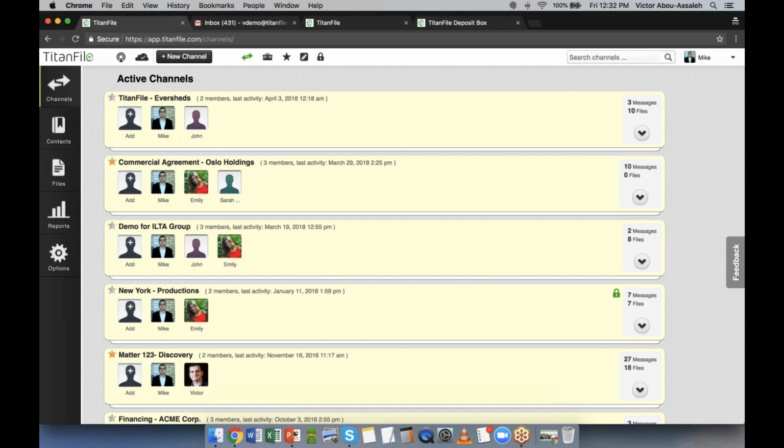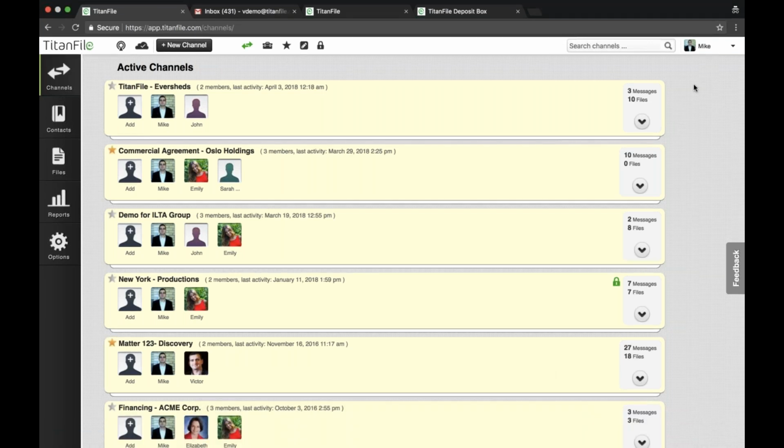And my client has never used Titan File. They've never heard of it. They don't have an account. This is going to be absolute first exposure. So I want to really focus on the simplicity of Titan File and show you what it looks like from start to finish, from sender to receiver, so you could see kind of the workflow.